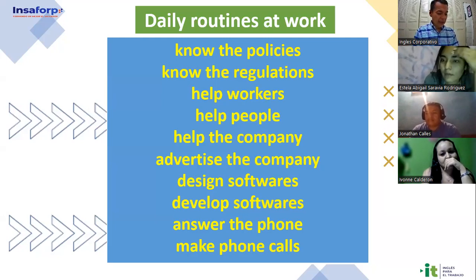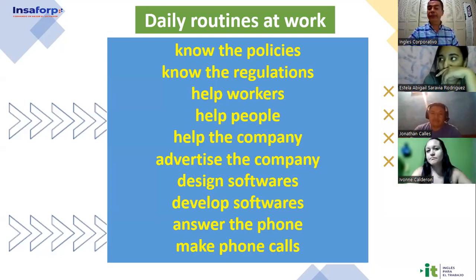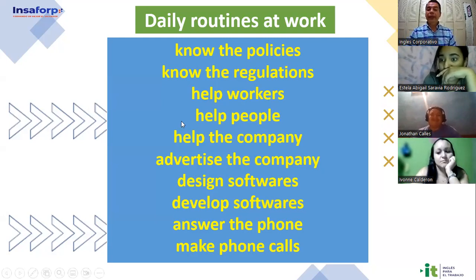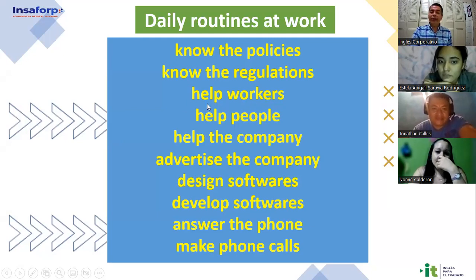Vamos a ver. Oscar, creo que Oscar no puede participar. JC tampoco. Naun, ¿está por ahí? Creo que se le cayó el internet a Naun. Ok. Jonathan, please. Hágame lo mismo que hizo Robert, ya que Robert se atrevió, pues nosotros nos vamos a atrever también. ¿Sí, Jonathan? Con help workers, ayudar a los trabajadores. Affirmative, negative, and question. Los tres quiero yo. Vamos.